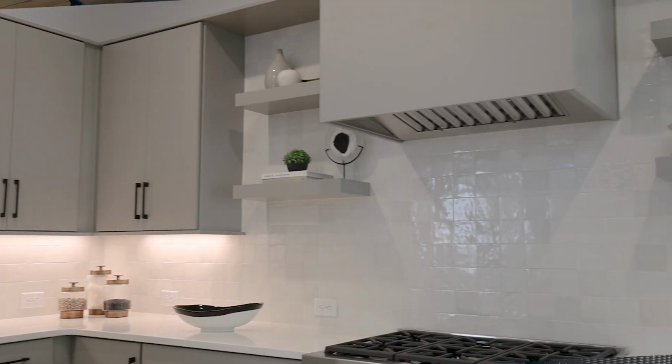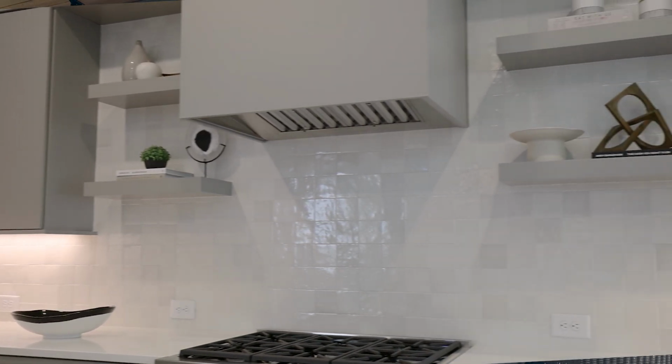So that's truly how transitional developed, because nobody knew what to call it, and it started probably more with interiors than exteriors. 100%. Because we have all this, but we want our house to look bright white, all white cabinets and marble countertops, and you're just trying to bring their styles together and make it flow.